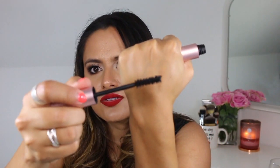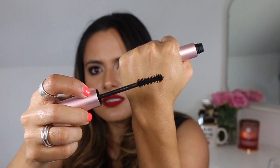And now let's have a chat about the Too Faced Better Than Sex mascara. This is a very old tube, and it's super dried out, but this is one of my favorite ones as well. I purchased something else just because I was bored of this. I do like what it does to my lashes. I just wanted to try something new.